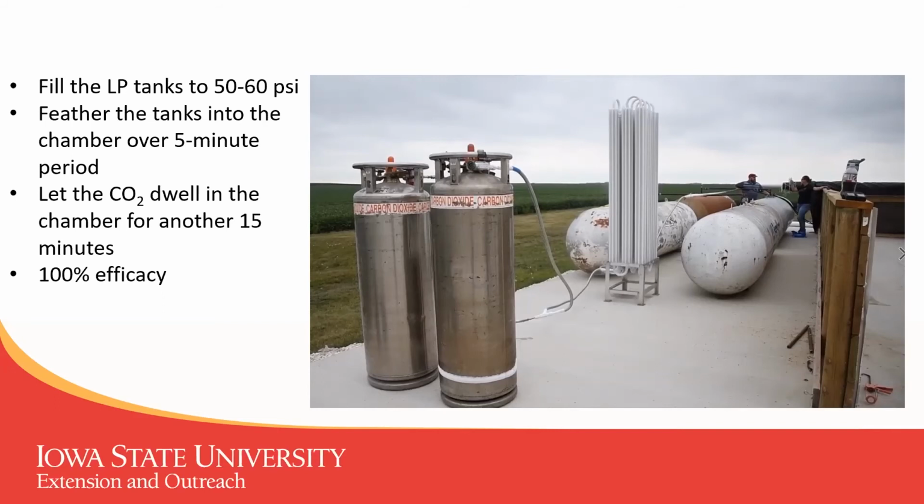And we did several runs of that. Every time we did it, we had 100% efficacy when we rolled that top back out, let the CO2 dissipate, and then went in there and checked the animals. It was 100% effective every time that we did it.